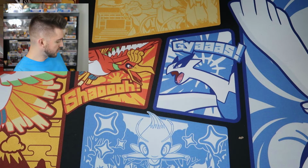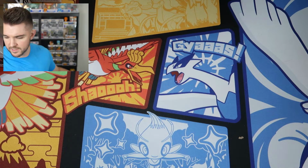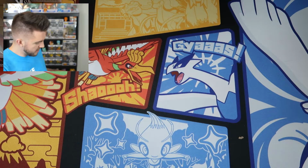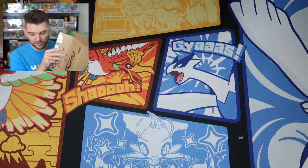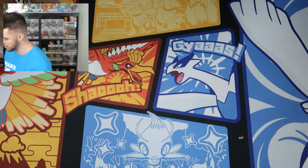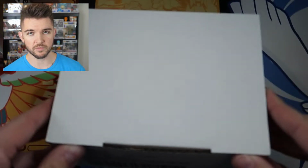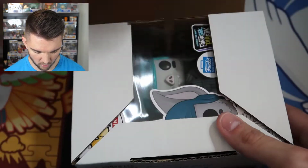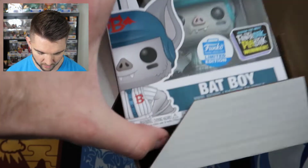A couple cons ago, gosh, was this when I was at New York City Comic Con last year? Or was this SDCC? It might have been SDCC, but there was a contest where a Funko fan would get to design a Funko Pop, and it would be manufactured and put into production, and that is a really cool piece of Funko history that we have here with Bat Boy.